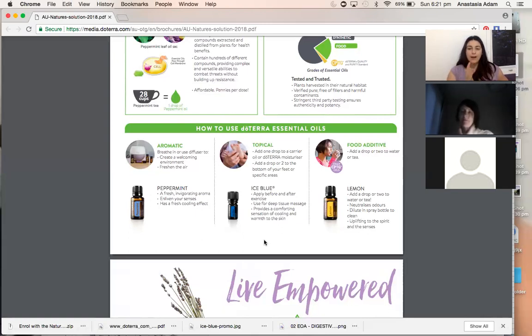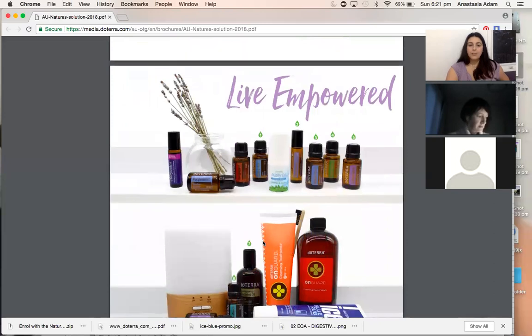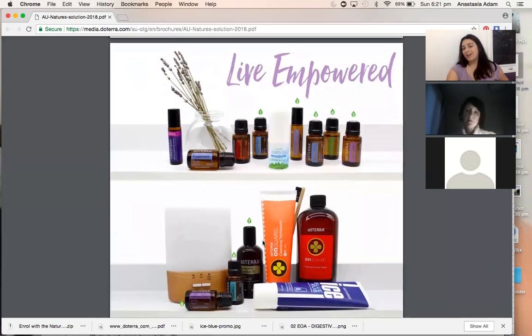So everything that I'm telling you today, please understand that is just doTERRA essential oils. We are not talking about other oils. So when I'm talking about putting a drop of lemon in your water, don't feel that you can go get any lemon and just put it in your water, okay? Because we want to make sure that we are consuming, applying to us, and breathing in 100% natural essential oils. So being empowered, live a more empowered life, right?